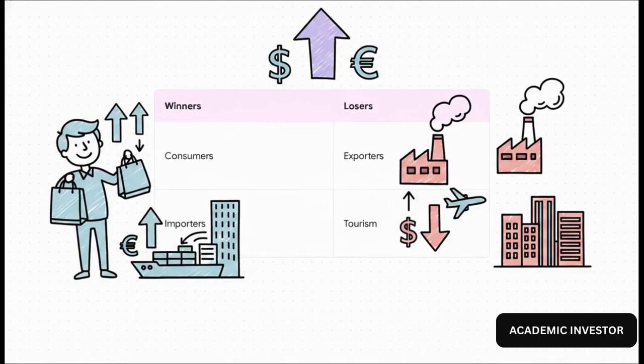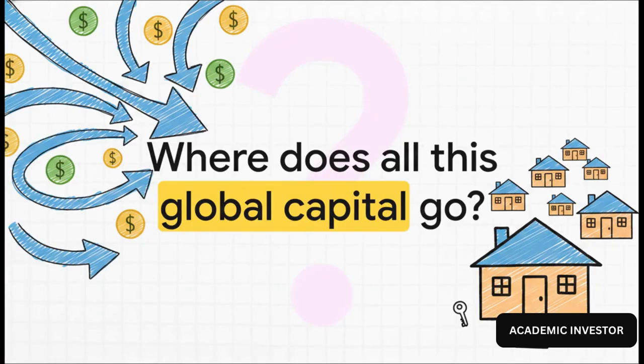Now, what's really interesting about this slide is how a seemingly small economic shift creates immediate winners and losers. Just imagine the euro suddenly appreciates by 10% against the US dollar. Impartially speaking, European consumers and importing firms win big here, right? Because foreign goods and raw materials suddenly become way cheaper, which really increases their purchasing power. But on the flip side, European exporters and the tourism sector lose out. Their goods, their cities, they just became 10% more expensive for the rest of the world, which completely crushes their competitiveness. And this brings us to a really fascinating question.